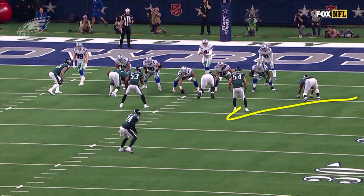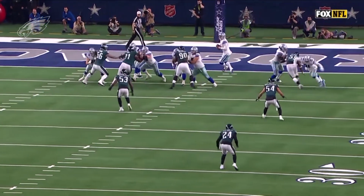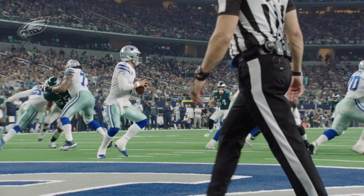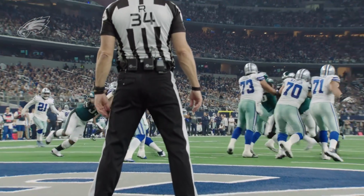And as you said, Fran, this is an overthrow. You could argue that Gallup was open, and we can run it and you'll see it. Dak Prescott just overthrew an open receiver here. But hey, in a game like this, where one play could mean a big deal, that's exactly what happened. And Corey Graham actually made a nice interception because the ball was tipped by Gallup on the high throw.